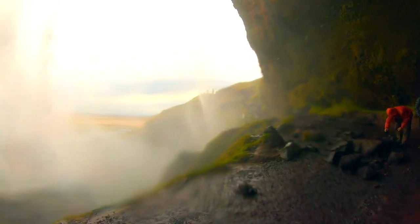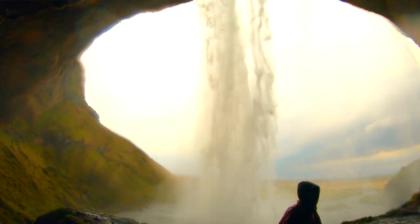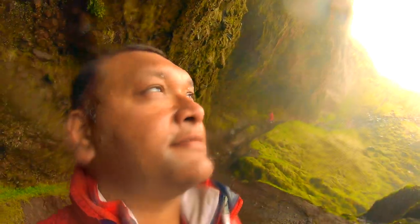So amazing and very difficult to describe how it is, and I hope you could understand, but it's really very difficult to describe how big this area is. This is one of the iconic places of Iceland.